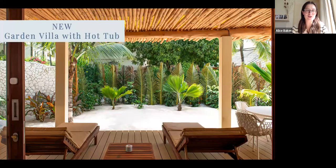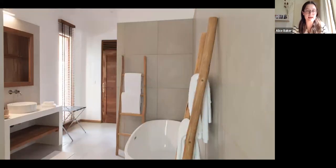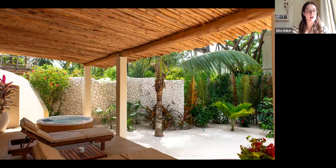And then jumping straight in to our new garden villas. So these, I only actually saw the photos for these a few days ago, and they are looking absolutely stunning. So we've just had all the official photos done. They are very, very similar to the one bedroom villas. They've got a little lounge area, that's where this photo has been taken from, and a beautiful big bathroom just behind. They've got a gorgeous outdoor space as well, and then that hot tub too.